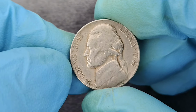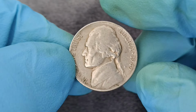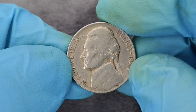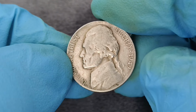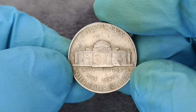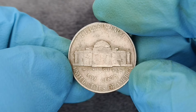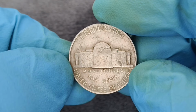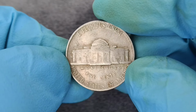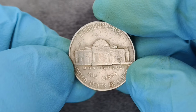The Jefferson nickel was first issued in 1938, designed by Felix Schlag to honor Thomas Jefferson, the third president of the United States. The 1949 edition, in particular, is notable because it marked the continuation of this beloved series, featuring Jefferson on the obverse and Monticello on the reverse. However, what sets the 1949 nickel apart is its rarity, especially in extra fine condition.